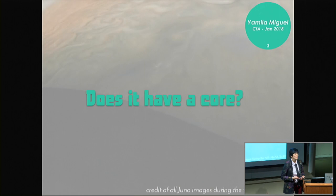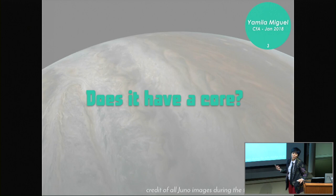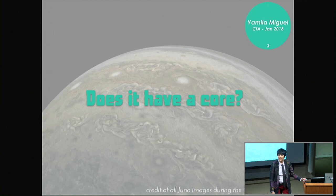So these are the things that I will be talking about today, and I hope to put some light on it. And of course, that's also why we sent Juno up there, because we wanted to know more about Jupiter, about the interior, about the atmosphere, the magnetic field, many key things that we didn't know about Jupiter.